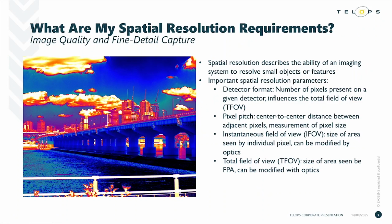So, switching gears a little bit, maybe the application you're considering doesn't have super strict frame rate requirements. Instead, you want to maximize your ability to resolve small objects or features within that image. If this is the case, you want to be concerned about the spatial resolution performance of your system. Spatial resolution can be described by a few different terms. The detector format tells us the number of pixels that are available in horizontal and vertical directions and influences the total field of view that can be accessed by the camera.